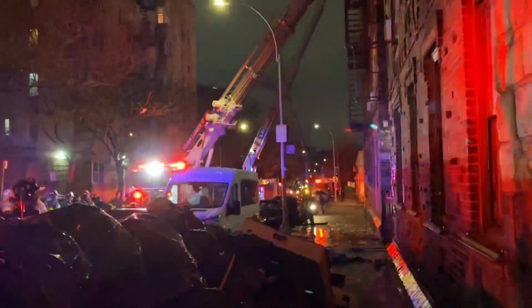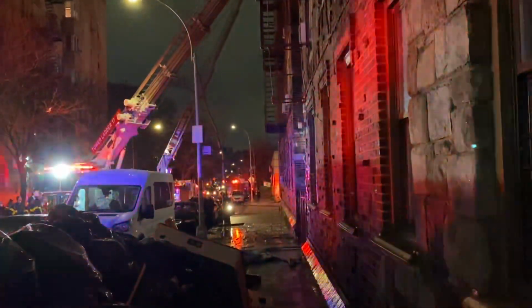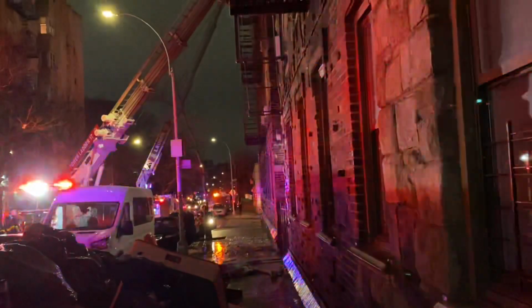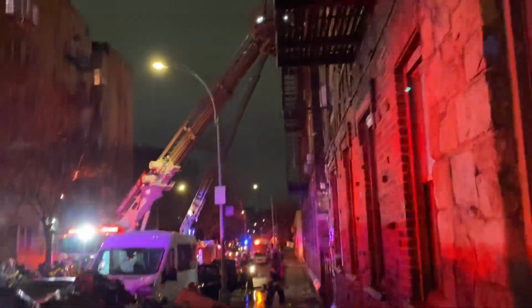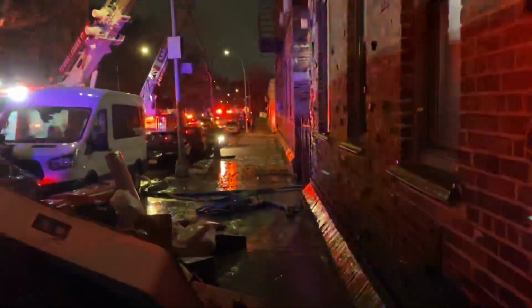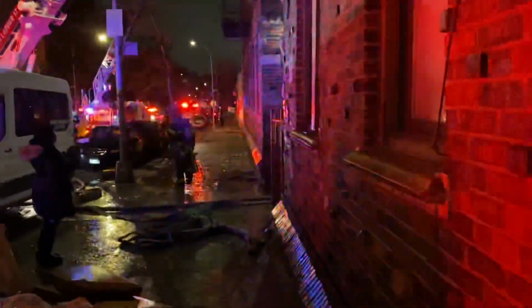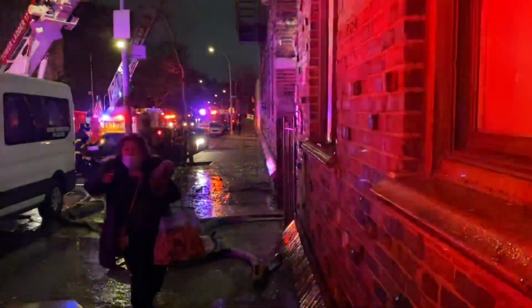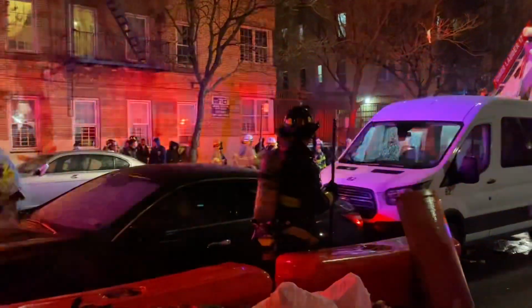What's going on here? There's a lot of water spraying over there, so I moved over here. They're doing overhauling and washdown. All visible fire knocked down, small pockets remain. I believe they got two lines stretched, one in operation. I really don't know all the details. Members are starting to come out. They just went probably well hauled.